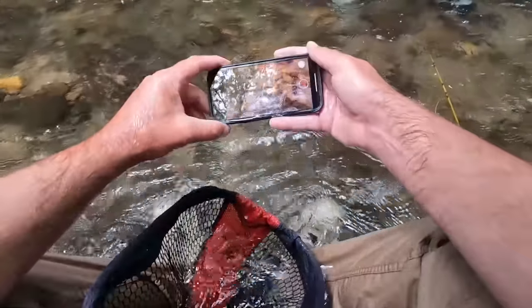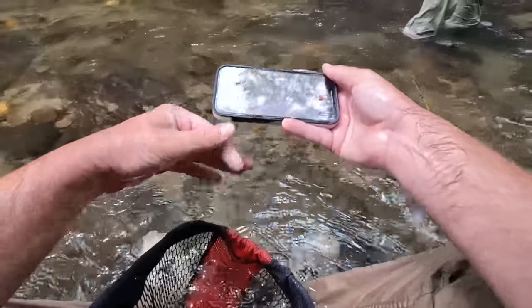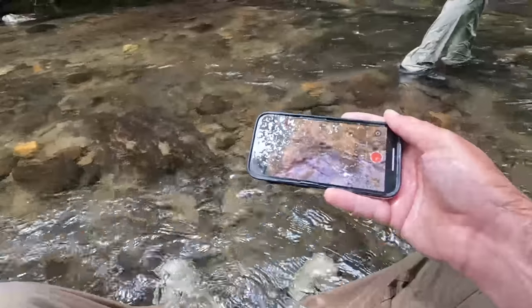All right, hold on. We'll probably stand here and catch more. We definitely should be able to catch. If we only got three out of here, there better be about 10 up there.